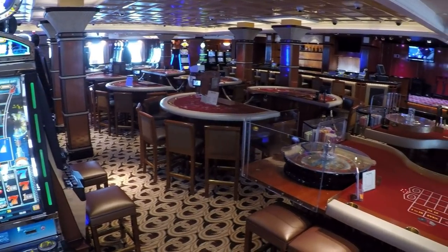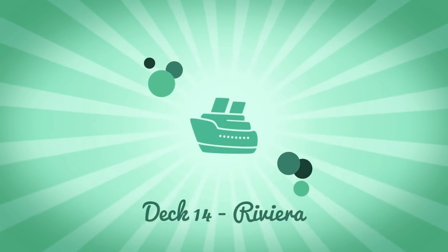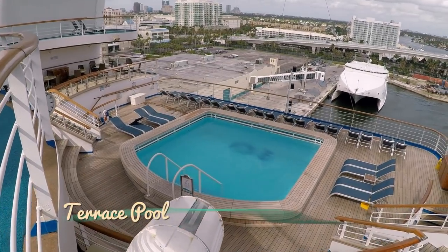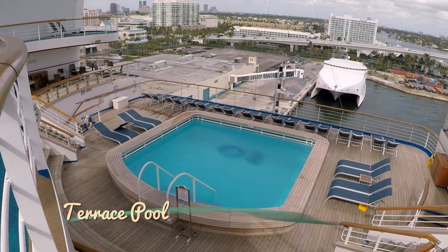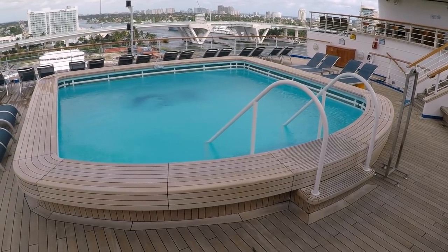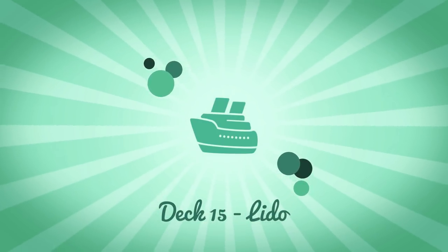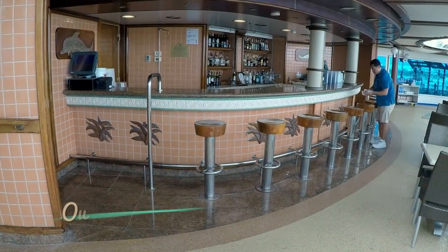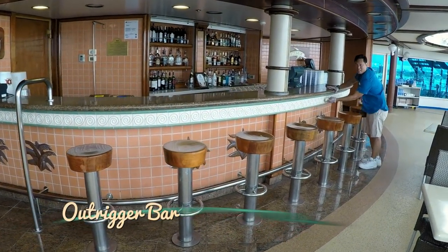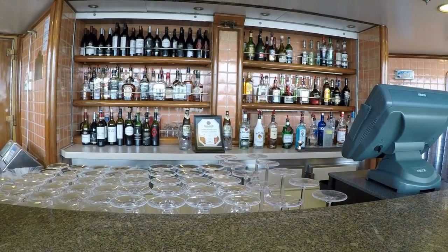Now to the top decks for a look at the public areas and pools. The adults-only Terrace Pool, located on deck 14 aft, offers perhaps the most dramatic views on the ship and is pretty much the only public space on the Riviera deck. The Outrigger Bar on deck 15 also shares a wake view and is usually one of the more quiet places to grab a drink on board.